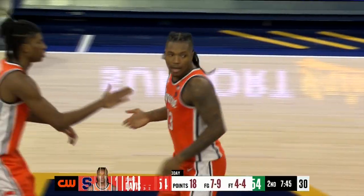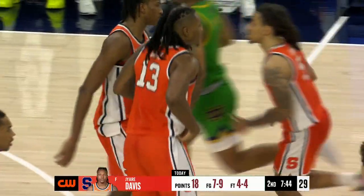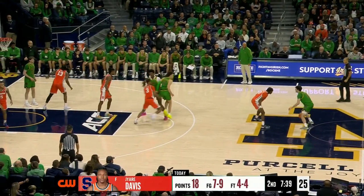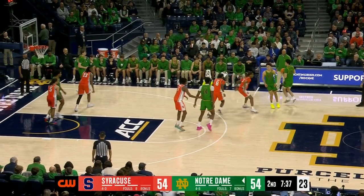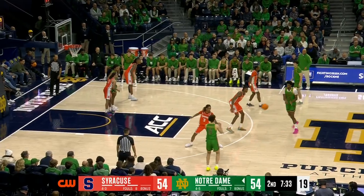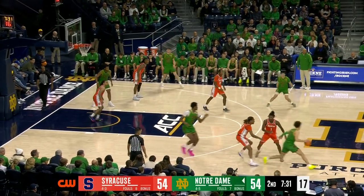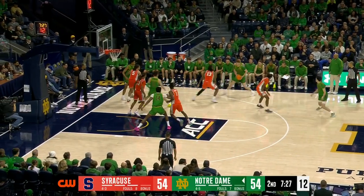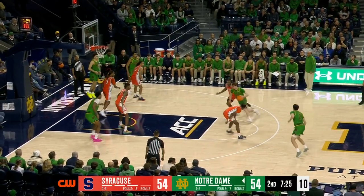Now we know he can score. In his years at Delaware, his career high was 29 points. Davis has the last 9 points for the Orange. He's got 18 in total. He leads the way. Freeman has 16. Those are the two double-digit scorers for Syracuse.